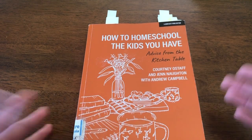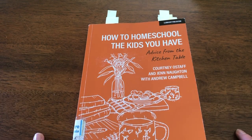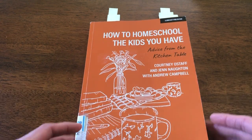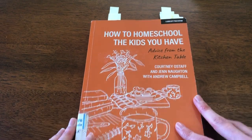And it was really nice to read a book, because I think there's a lot of homeschooling books written by homeschooling parents out there giving advice, and it's really a lot of the prettier side and the magical side of homeschooling, and not so much the practical side of homeschooling. And I think this definitely talks more about the practicality of homeschooling.